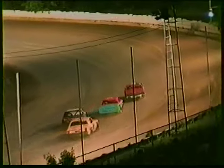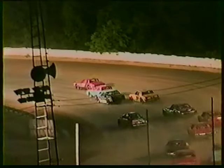Time and the Lowry's Run Automotive 29 is your leader. Frank Schneider Jr. in the 5 second. Mike Cicere's 35 third, and on the outside of Cicere is the 21 of Jumpin' Joe Vacca. He and Cicere wheel to wheel into turn three. Willie White in the 55 moving up into fifth.